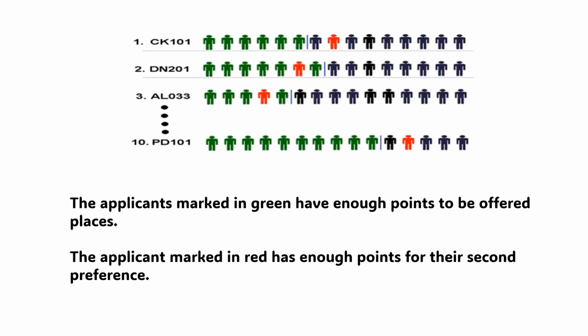You can see here that the applicants marked in green have enough points to be offered places, and our applicant in red does not have enough points to be offered their first preference, the CK101, but they did have enough points to be offered their second preference, DN201. Once the student meets the minimum entry requirements, the subject requirements, and the points, they are offered this course, and everything below their second preference disappears from their CAO application.